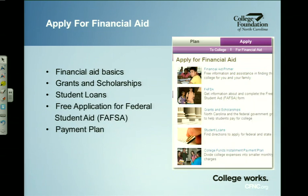Applying for financial aid. As I said earlier, this is a very popular time of the year when parents and students are completing their admissions, not their admissions, but their financial aid application. Most colleges in the state of North Carolina have a deadline of either March the 1st or March the 15th. So we have detailed information about the financial aid process, the financial aid basics, which consists of merit-based aid as well as need-based aid. Let's talk about grants and scholarships a little bit.